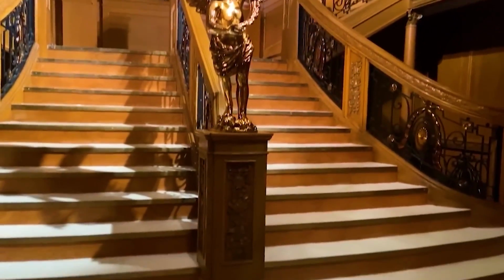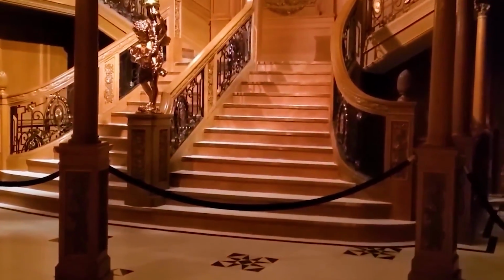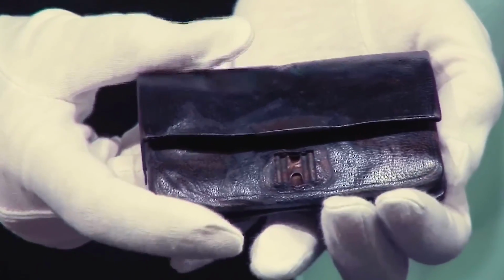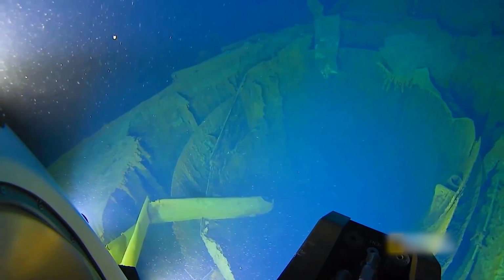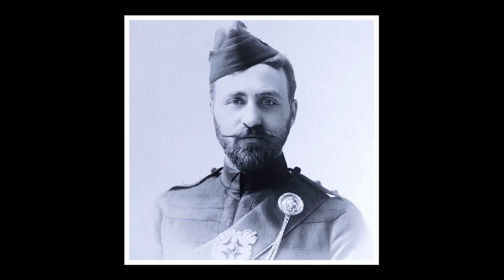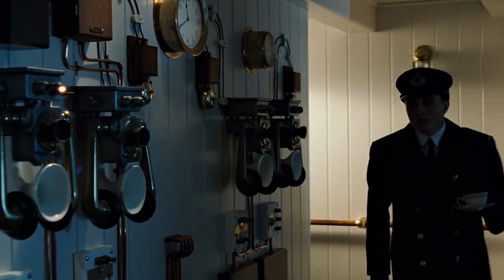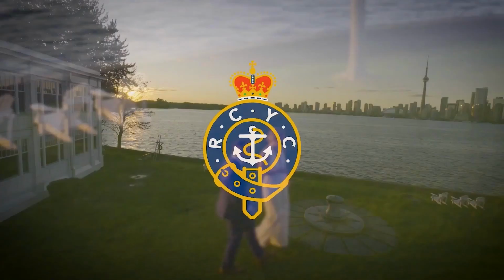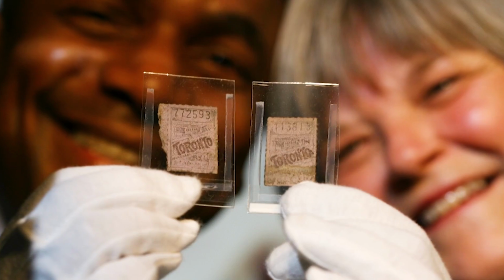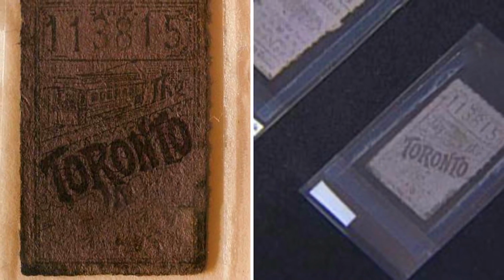If you believe that the artifacts we've talked about up until now are strange, then wait till you hear about this. During the exploration of the Titanic in the deep Atlantic Ocean, divers discovered a leather wallet trapped under the ruins and debris of the ship. The wallet was believed to once have belonged to Madge Arthur Godfrey Pushen, a millionaire businessman and officer of the Royal Canadian Yacht Club. Upon inspecting the components of the wallet, researchers found 12 Toronto streetcar tickets.